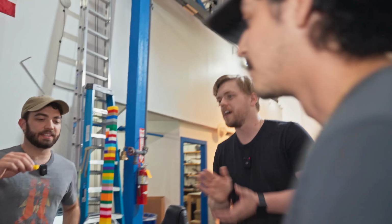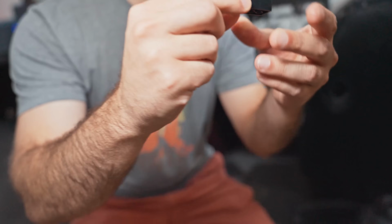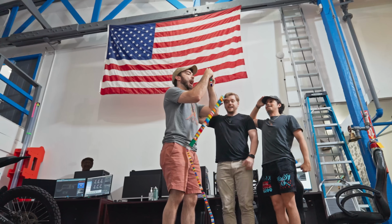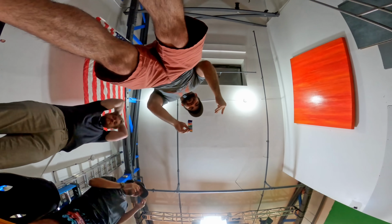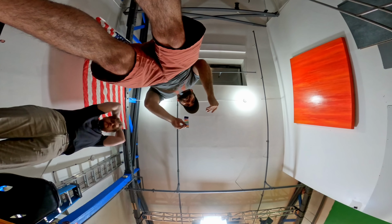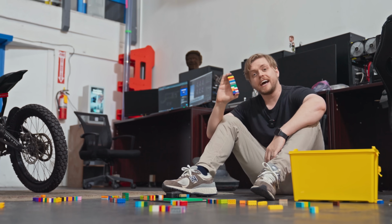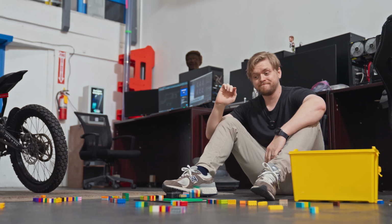Oh! One more. This is the killer. Matt has the calmest hands, okay? He's got this, I believe. Didn't even get to finish the song. So clearly a single stack of Lego does not have that much structural integrity.